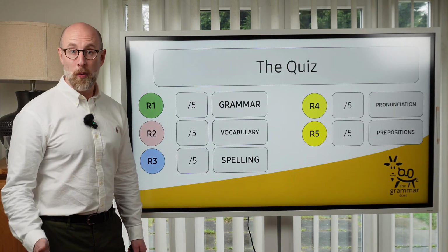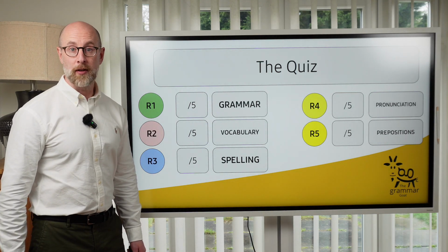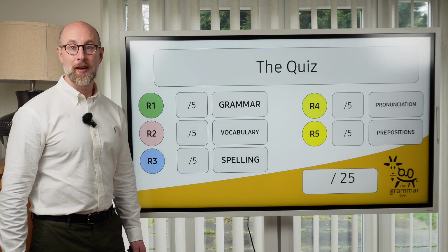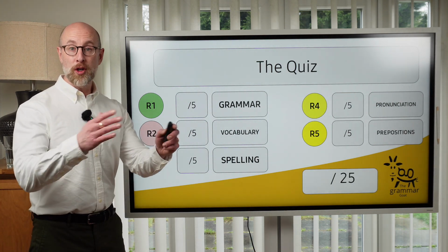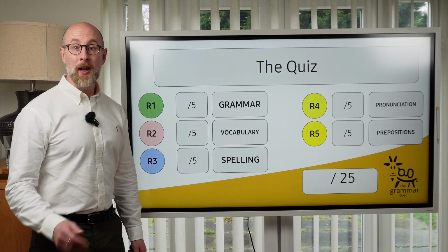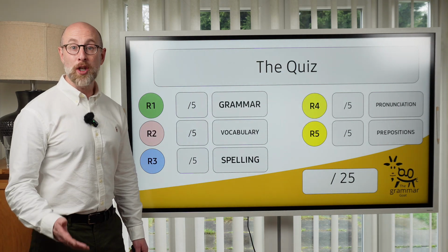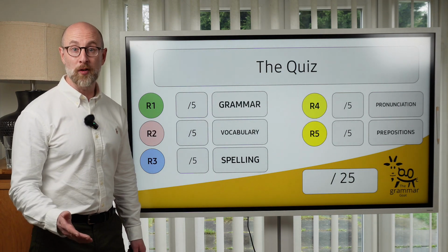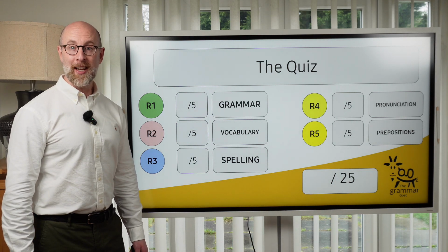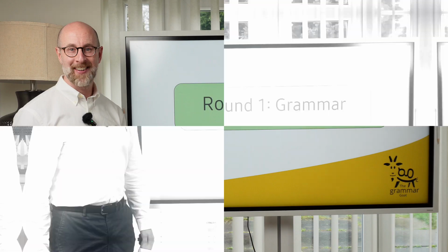Let's start the quiz. Remember, each round has 5 questions with a maximum of 5 points per round. This means the total points are 25. Remember to keep a note of your scores for each round. I want you to tell me your final score at the end of the quiz. Are you ready? Let's start with the grammar round.